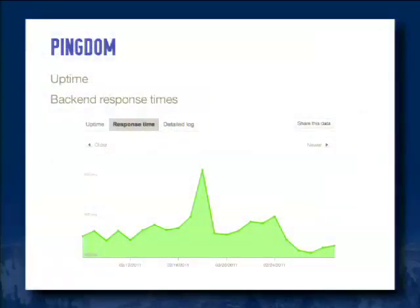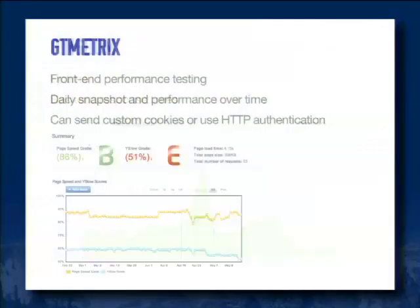As I said, we used Pingdom both to monitor uptime, but it can also give you an idea of back-end response time. So this is a graph of back-end response times of a particular search in New York City. So with Pingdom, you can get a pretty good overall idea of how your back-end performance is trending over time. And the counterpart to that on the front end is GT Metrics.